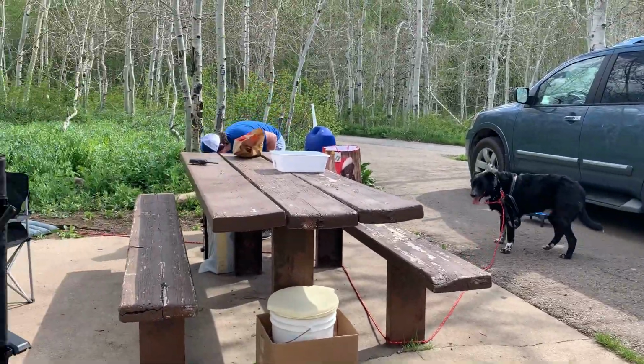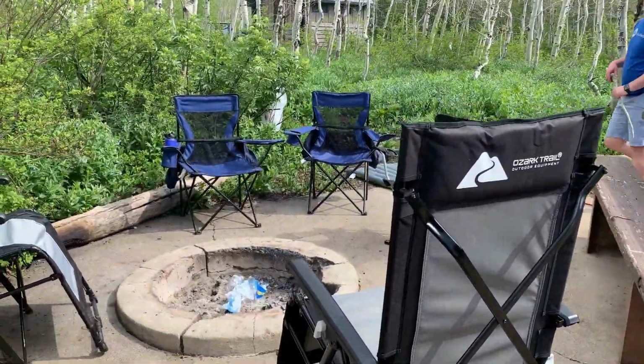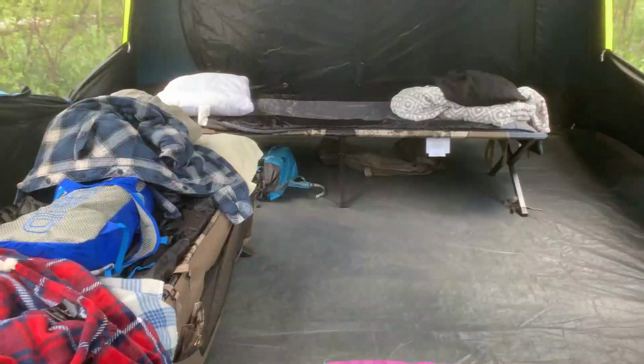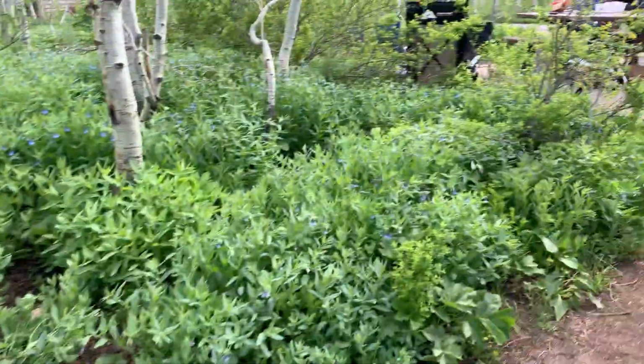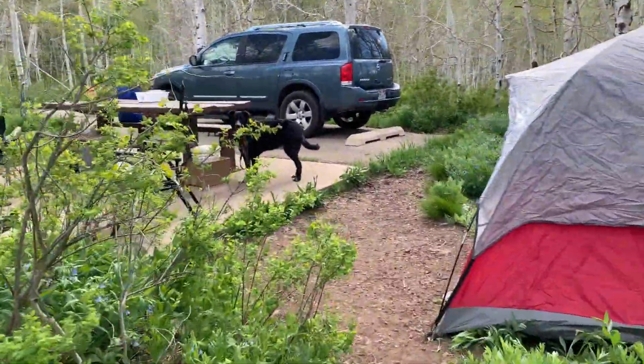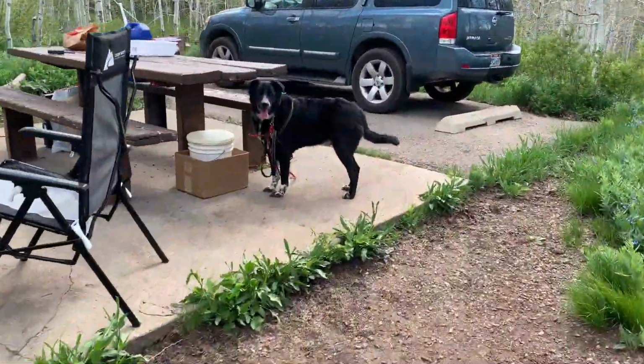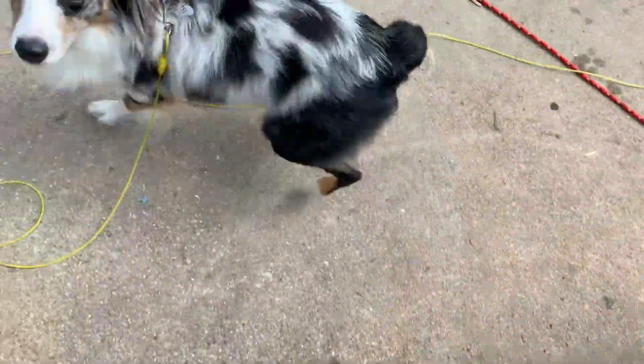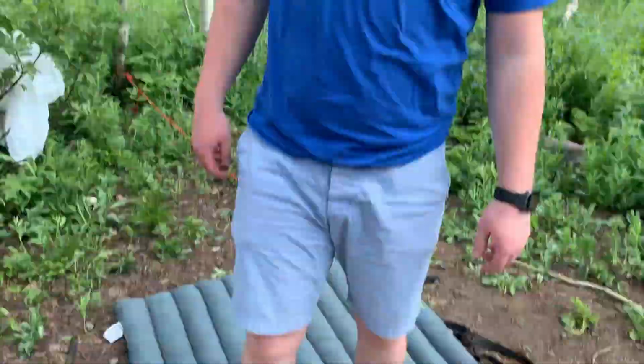Here's our whole little campground. Nice little fire pit. And then here's Taylor's parents' tent. So they got some cots in there and then a whole little setup, super nice. And then we got two pups. Hi, Shadow. Hi, Shadow baby. Can you say hi for the vlog? And then Brig. Brig, can you say hi to the vlog? Yeah. Hi. Super pretty, huh? Yeah, it is.